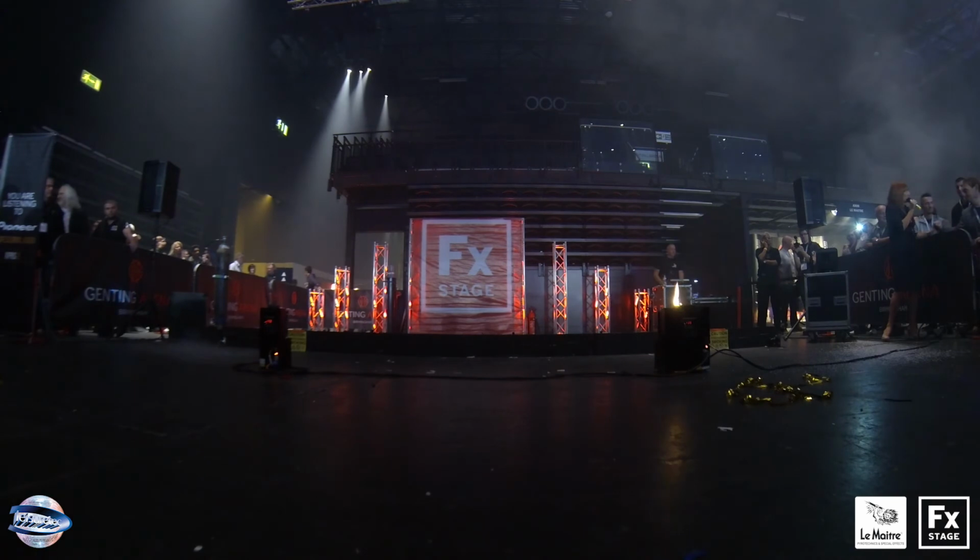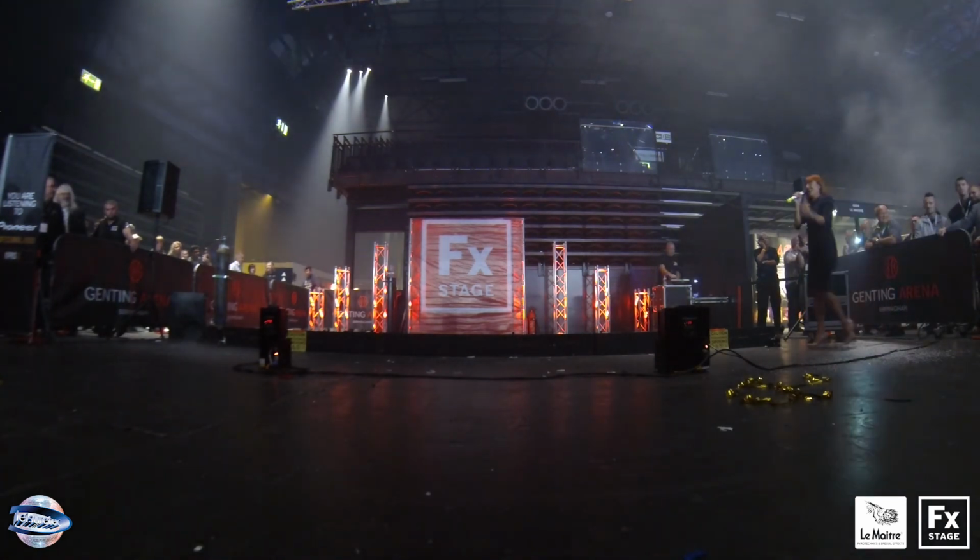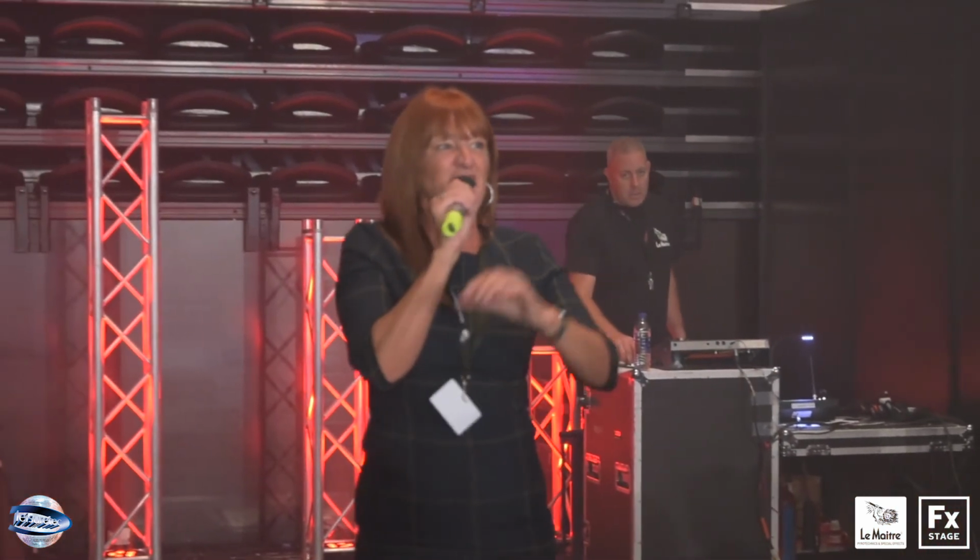We need the low fogger back on now, don't we? Gosh. Okay, so that's a great piece of kit. It's brilliant because you don't need the use of propane. So you don't have to have all the hoses, you don't have to have all the licenses and everything else that you would when you're using propane.